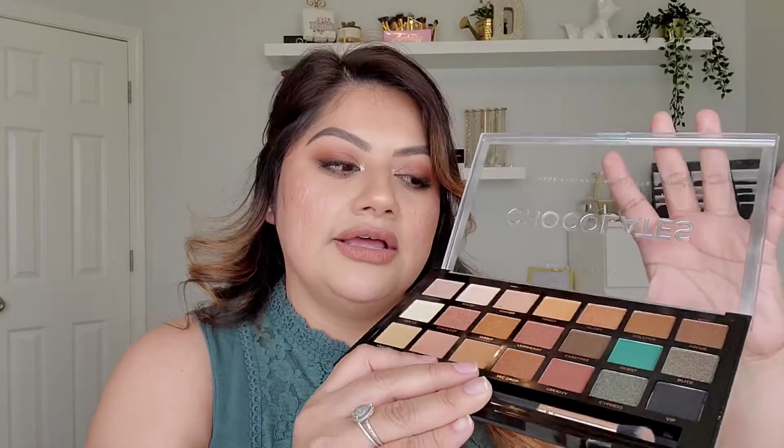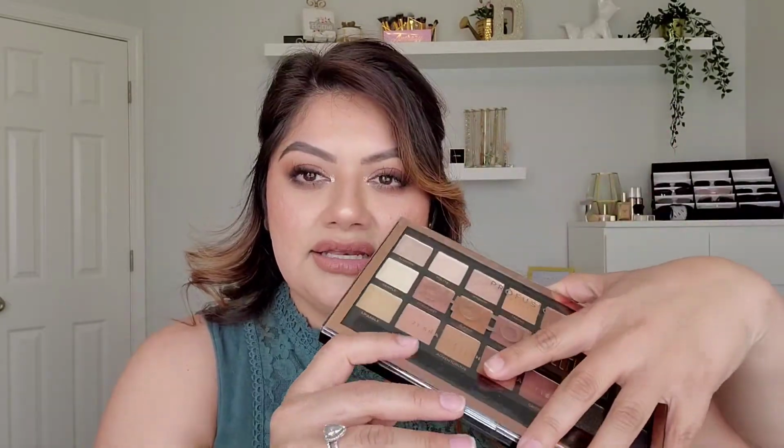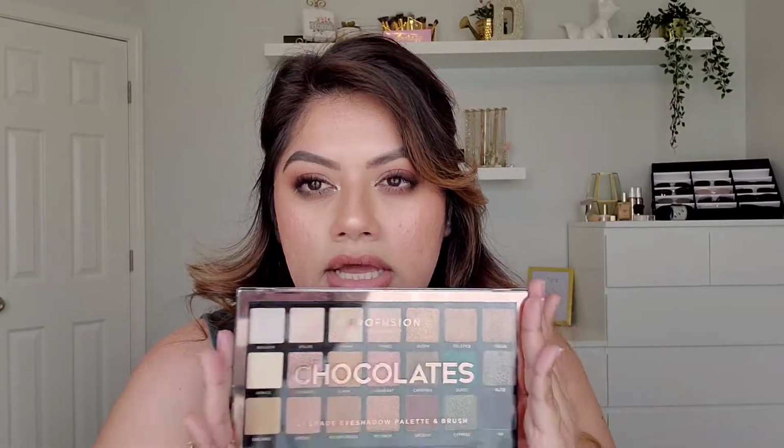I know it's really basic and a lot of the shades are similar, but I do really love this palette. And even though it is pretty uneventful, I do really love how it performs and the colors and just the looks I can get from this. So I would have to keep this one. Out of all my Profusion ones and all my palette collection in general, I would have to keep this one.